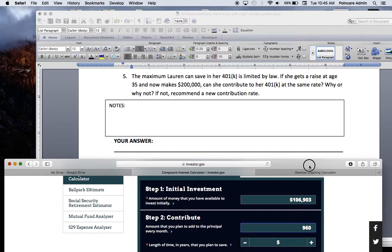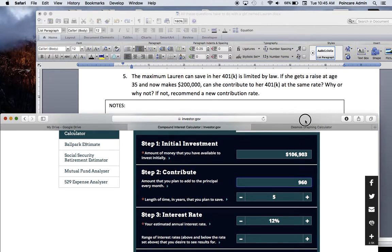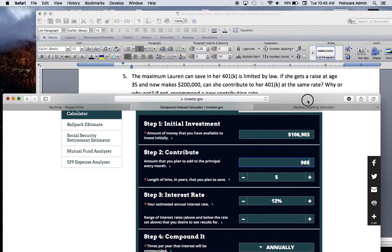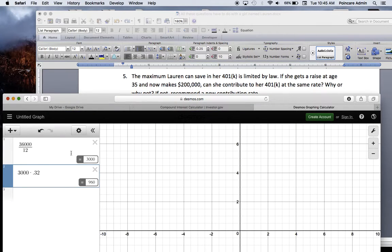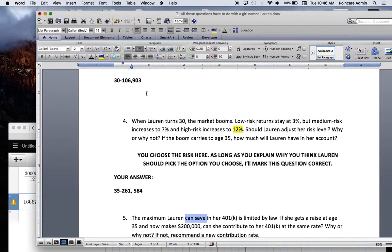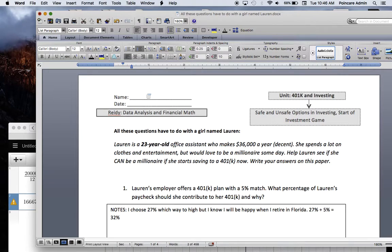But actually, first of all, she's still contributing at the same rate, but we've got to multiply that rate by the new paycheck. And the thing I believe I got wrong was, first of all, we have to calculate how much she's making monthly. Monthly she's making that, and I'm just going to round that to 16,667. And then I'm going to multiply it by the percentage that we got in number 1, and that is going to be 32.